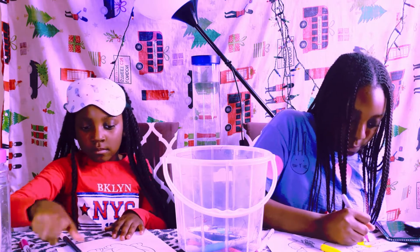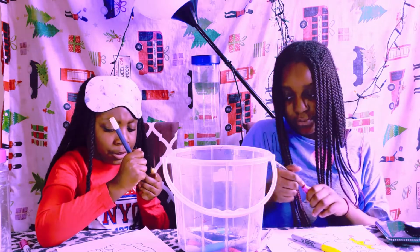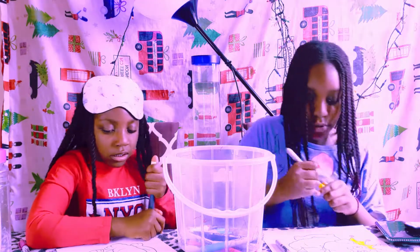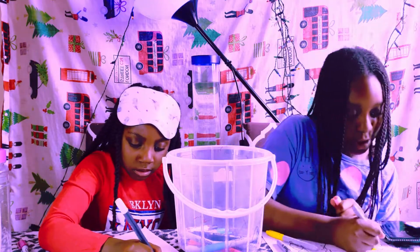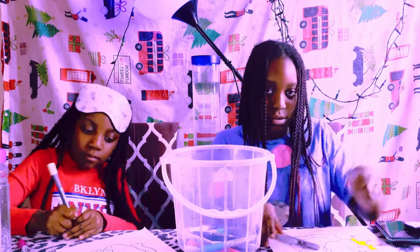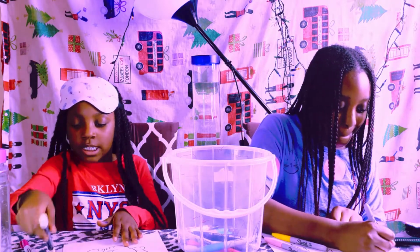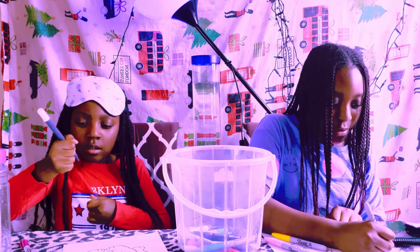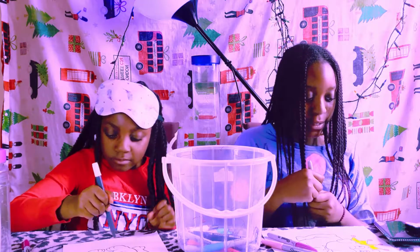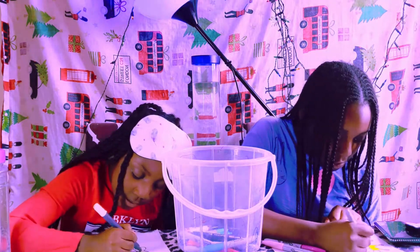And this pink doesn't really work for me. Come on, pink. It's the last one. You look like a crayon right now. Which should I use for the skin? I'm just going to use yellow. It's so quick. 25 seconds left. 20 seconds left.